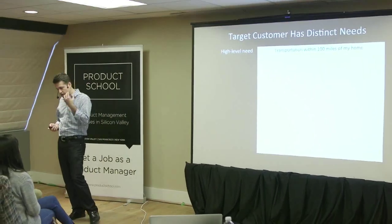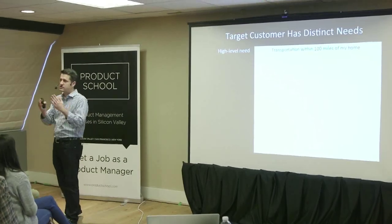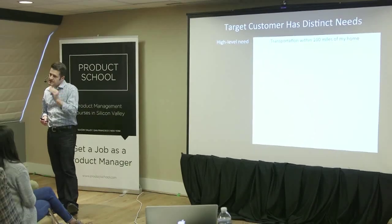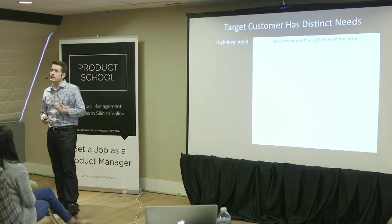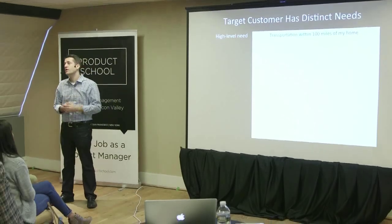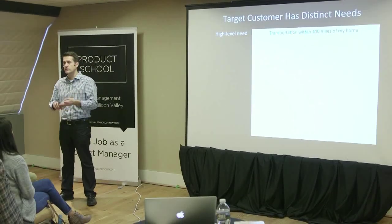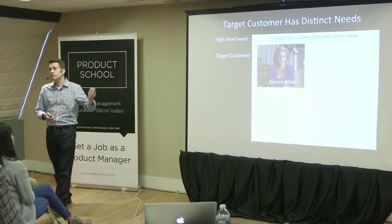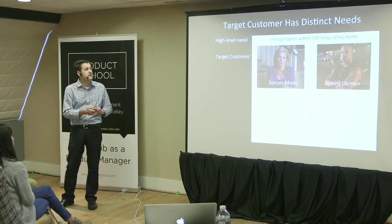Even if you're talking about a high-level need that a lot of people have, the second you look through the eyes of a particular target customer or persona, you'll see that the detailed needs are quite different, even though they share that high-level need. So let's talk about a need that a lot of us have for transportation, within 100 miles of our home, to get to work, to get to school, to get to the store, whatever it is, right? That's a need that a lot of us have. But let's look at it through the lens of 2 different customers. On the one hand, let's look at it through a soccer mom lens. On the other hand, a speed demon lens, right?